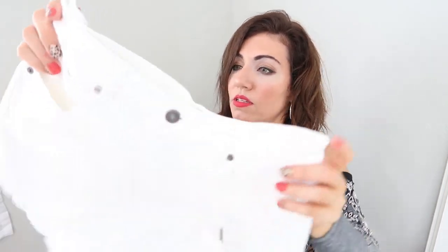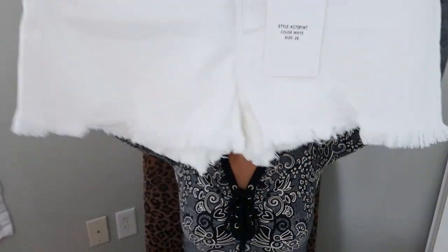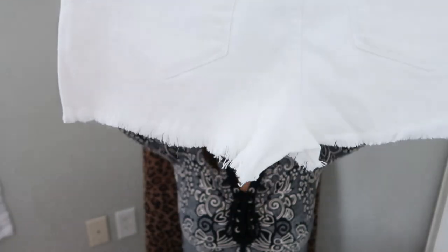Okay, the next item is the Can-Can shorts. They did size up. They gave me a size 29. Usually I'm a 28. So that's what the front looks like. They do have a frayed hem. And then that's what the back looks like.